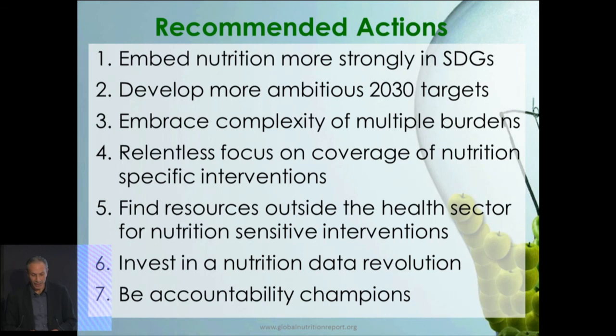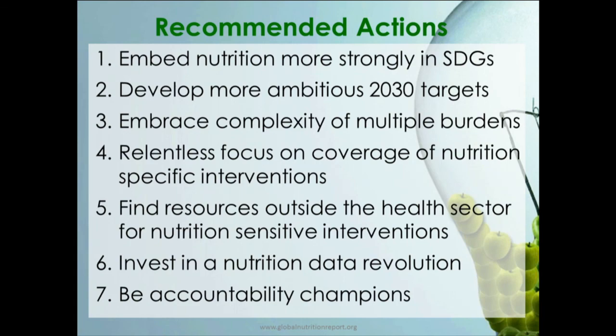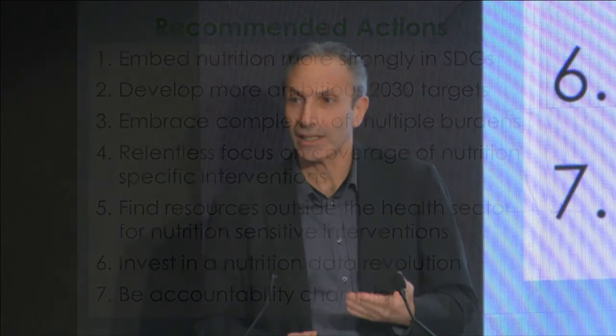And six, invest in a nutrition data revolution. There have been some studies coming out of the Copenhagen Consensus. I'm not a massive fan, actually. Please don't tweet that. I can explain why later on. But this paper I read, which was costing the SDG data collection, came out with a really preposterous estimate that used ODA, Overseas Development Assistance, as its denominator, and said 12% of all overseas development assistance would be spent on monitoring the SDGs. What a waste of money.